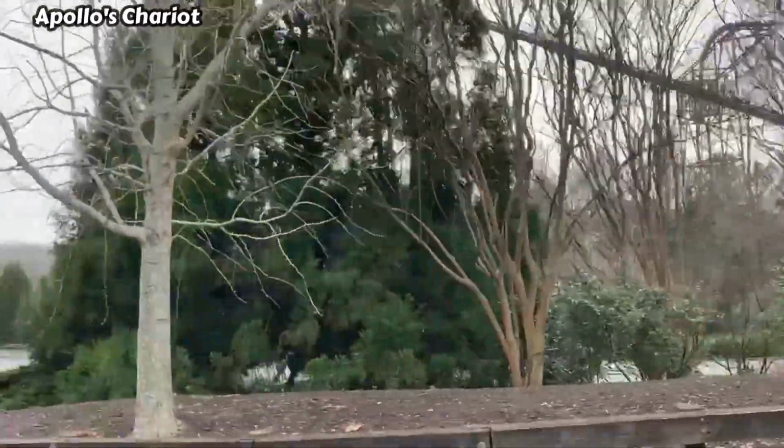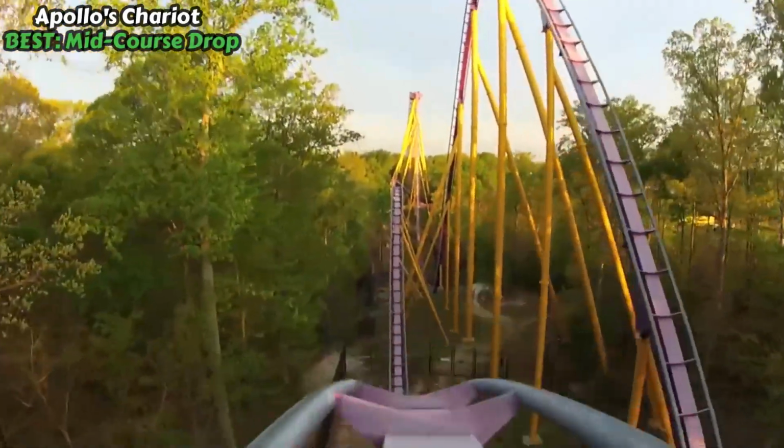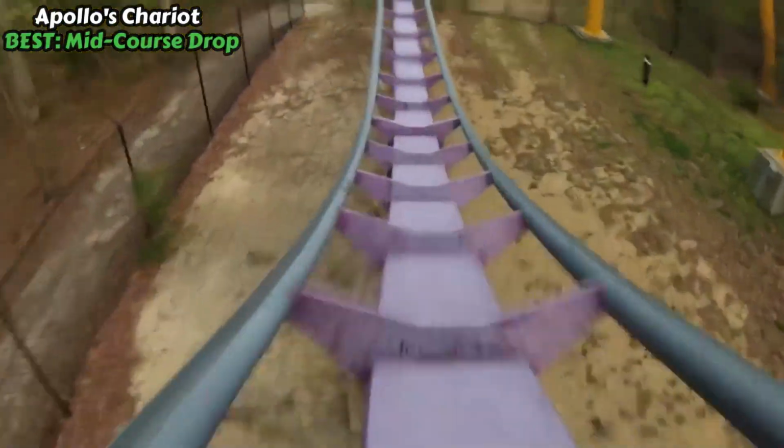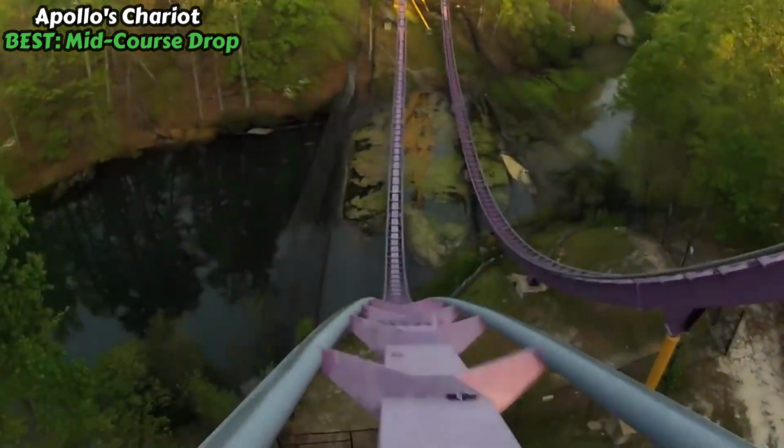For this coaster, I think the drop off the mid-course is the best, as it gives a surprise pop of ejector airtime in most rows, and it's fun to dive by the river. The mid-course also doesn't hit hard unless it's a hot day, so you can always manage to get some good airtime.